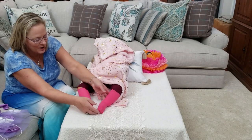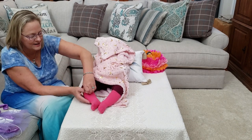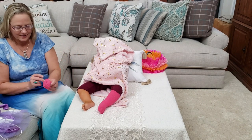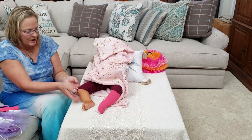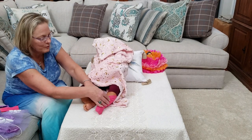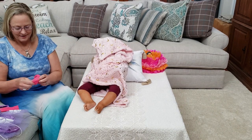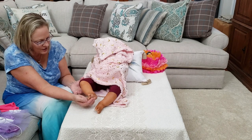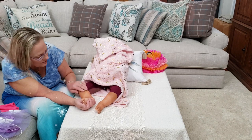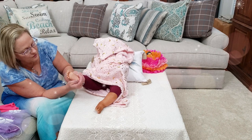All right, let's start with her little feet. She's got on these hot pink knee socks. Let's go ahead and pull one off so you can see her little feet, and see if anybody can recognize her by her feet. I know y'all have seen the sculpt before, so let's go ahead and take these off. And she is a big girl, and I'm glad she's a big girl. Wow, awesome details. I will do a name reveal and a details review.